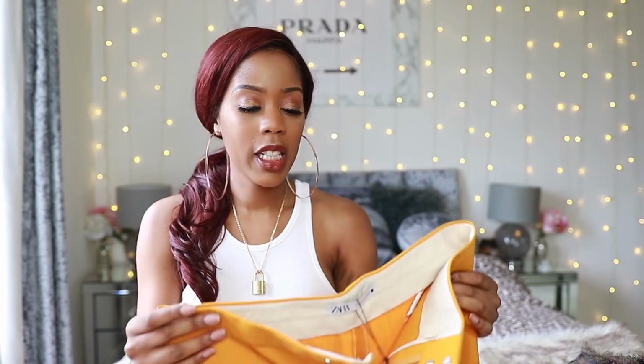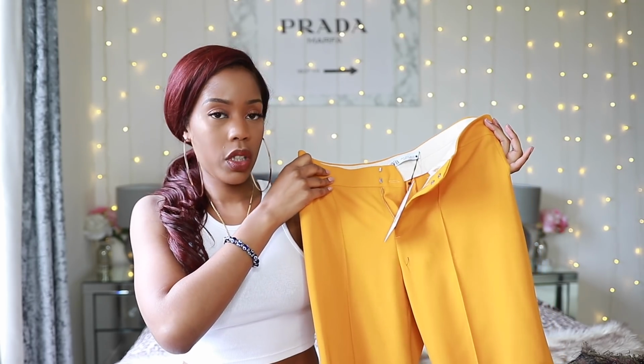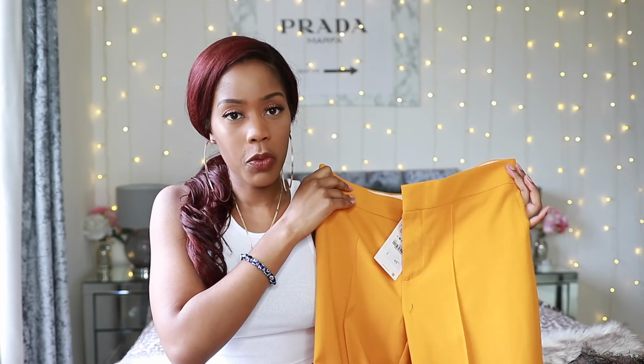So next up, I want to talk about the item that inspired the whole haul. I absolutely love my pops of colour. I especially love my orange, my yellow. If you're a woman of melanin skin tone, you just know that love affair, right? So this inspired the haul because I saw this and I was so desperate for it to be the right size that I actually ordered it in a small and also in a medium. I will chuck a cutaway of both sizes, starting off with the small.